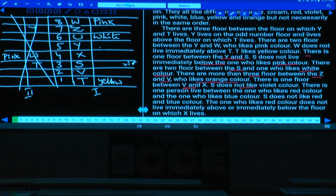There is 1 person between the one who likes red color and the one who likes blue color. Between red and blue, there must be only 1 possibility. As of now, we have more possibilities. We cannot take. S does not like red color and blue. S does not like red. S does not like blue. S does not like yellow. S does not like violet. Yes, red ruled out, blue ruled out, violet ruled out. These 3 were also ruled out. Hence, in total, among these 8, 1, 2, 3, 4, 5, and 6 were ruled out.